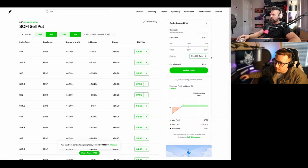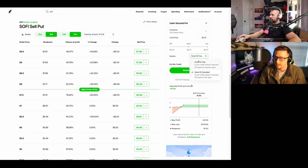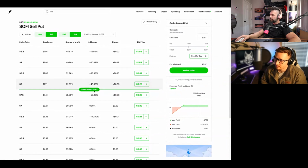Yeah, click beside the put tab. There's expire. I'm sorry, right there. Yep. Okay. You're going to do January 19th. Yes, this is going to be a week-long contract. And then this will say good till canceled. Good for day, because you want this just to sit for today, and you want to get filled today. You're going to make the same return.